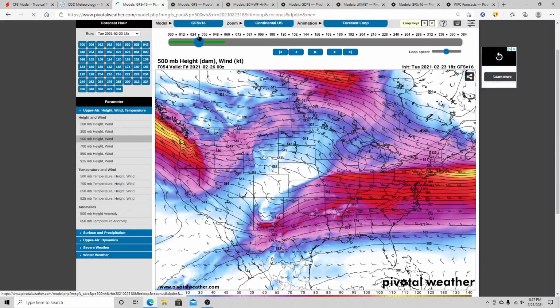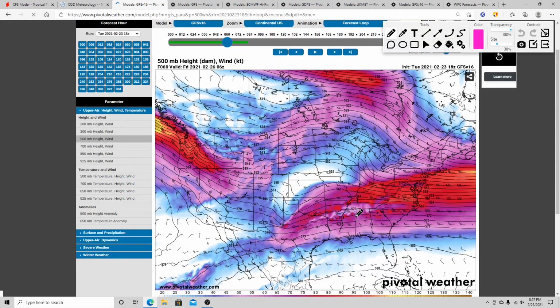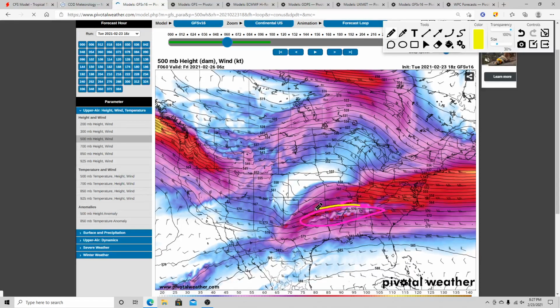And here we go. So you can see here your first round of heavy rain that could possibly be going on across the Deep South. You can see here we do have some divergence going on, and that's where you're going to get some of your thunderstorm activity. Let me get a different color here. Let's do yellow. So areas down here, you guys could experience multiple rounds of showers and thunderstorms.